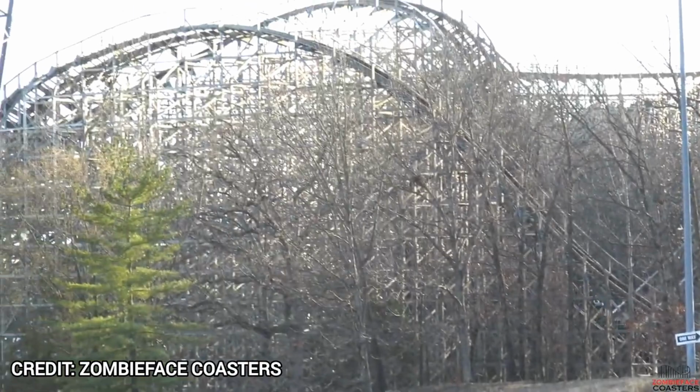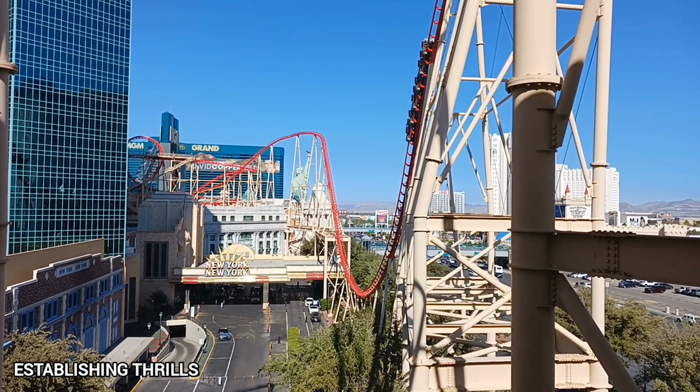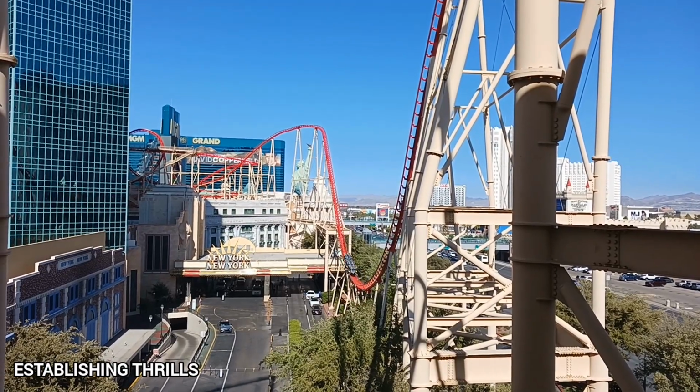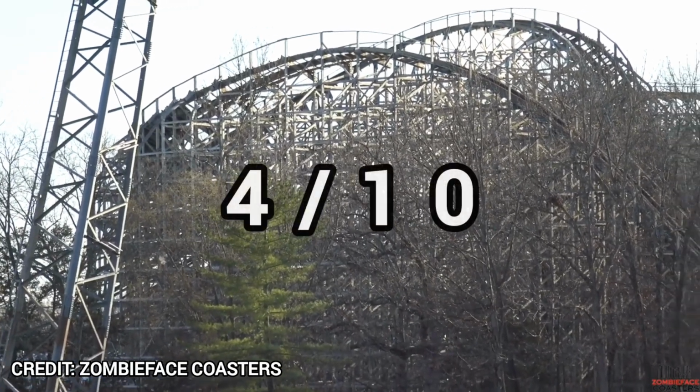I enjoyed my 2 rides on it for what they are, as I do with most bad rides or any roller coaster I even get on, but it's definitely not something I'm rushing back to. I'll give this ride a 4 out of 10.